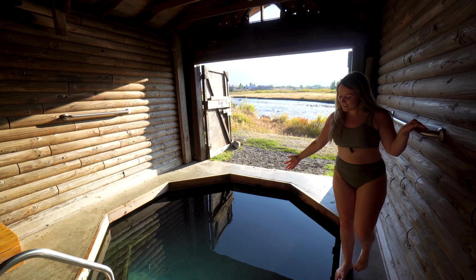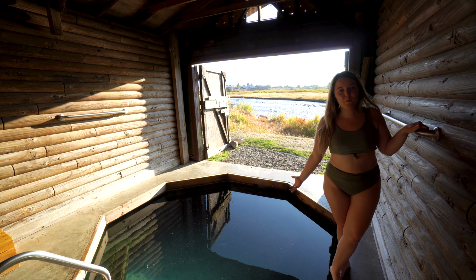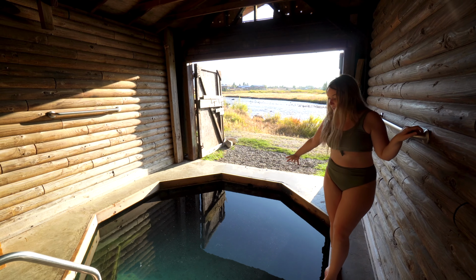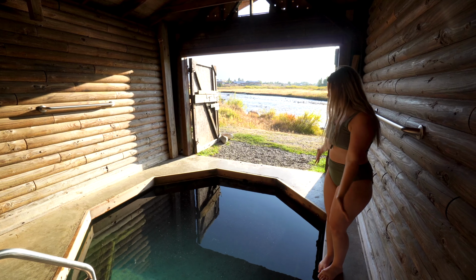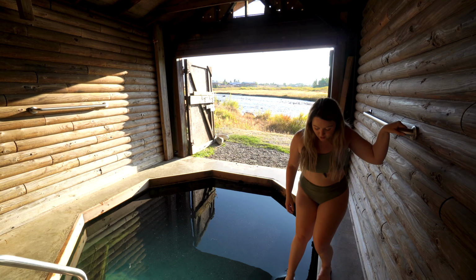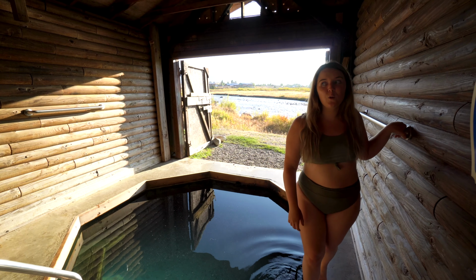Come on in. This is the hot springs, and like we said, it's part of the resort we're staying at. It's called Mountain Village, and this is a natural hot spring, so it's coming from underground, so it has that sulfury smell. But we've stuck our feet in, and it's pretty dang warm.